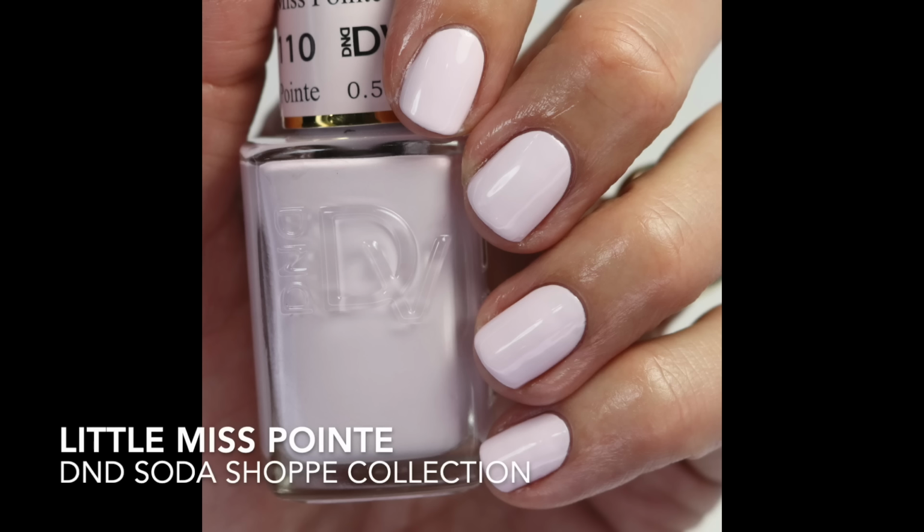Little Miss Pointe is new, and I'll put the name of the collection here. I received 2 large collections, and they had tons of pale pinks in them. This is one of my favorites though. It's very opaque, so this is one that's going to build up in 2 coats. It just goes on so nicely. I love D&D's formula so much. They're so bright and so opaque.